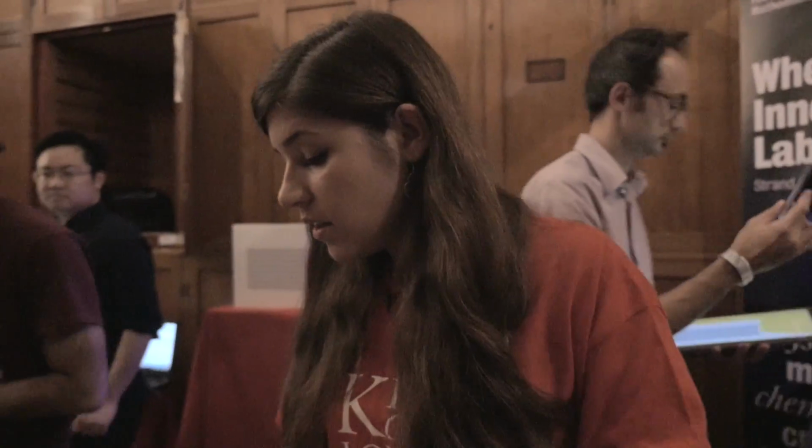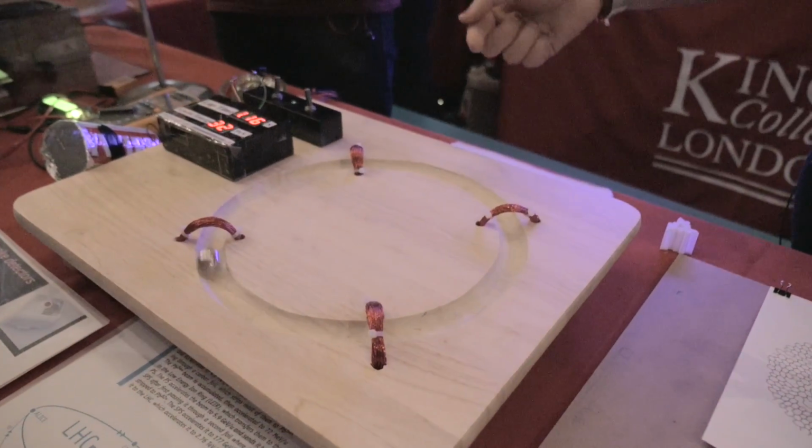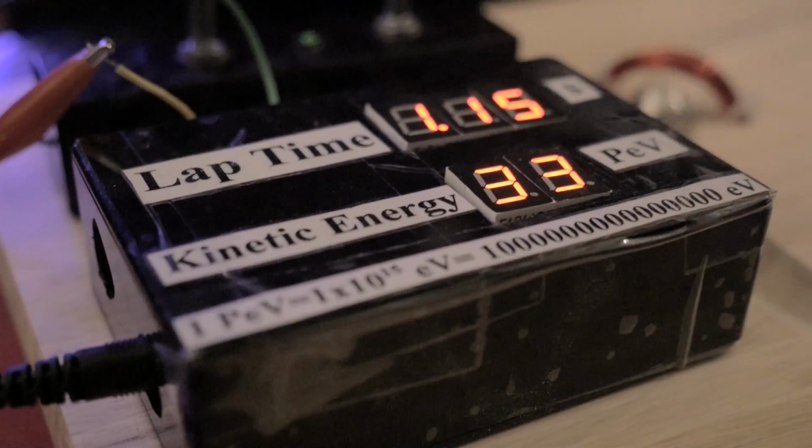It uses really, really strong, super cooled magnets to get these particles to accelerate. And here's the model of that. Each of these coils acts as a magnet, and that's a magnetic ball. They're turning on and off and accelerating the ball round and round and round. This is exactly how the LHC works, and it will eventually collide these protons and look at what happens.